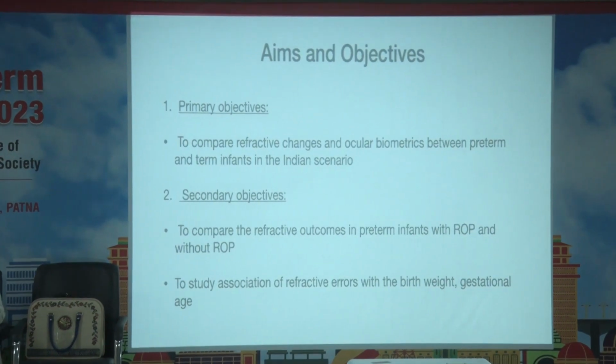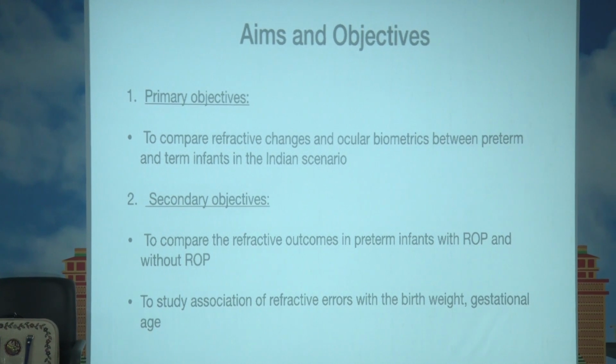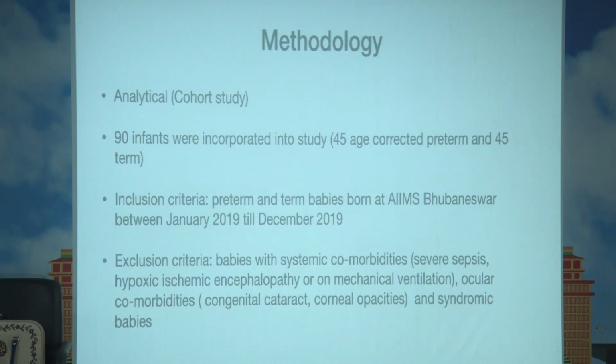The primary objective of this study was to compare refractive changes and ocular biometrics between preterm and term infants in the Indian scenario. The secondary objectives were to compare the refractive outcome in preterm infants with ROP and without ROP, and to study the association of refractive error with birth weight and gestational age. This is a cohort study incorporating 90 infants, 45 age-corrected preterm and 45 term. Inclusion criteria were preterm and term babies born at AIIMS Bhubaneswar between January 2019 and December 2019. Exclusion criteria were babies with systemic comorbidities like severe sepsis, hypoxic ischemic encephalopathy, or on mechanical ventilation, and ocular comorbidities like congenital cataract or corneal opacities. Syndromic babies were also excluded.